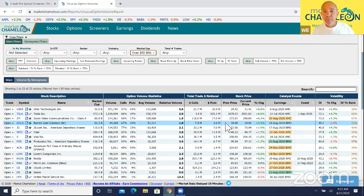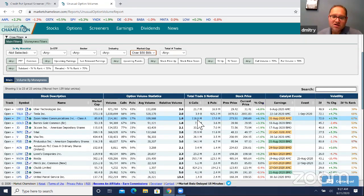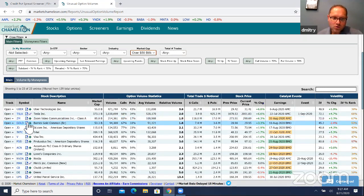All right, zoom here, real quick. Unusual option volume that traded 1.9 times its average daily volume. We see $118 million of calls traded in notional value versus 17 million in puts. There's going to be upcoming earnings on August 31st. Gold that traded 1.8 times its average daily volume, $7.4 million in notional value in calls trading versus 3.6 million in the puts.